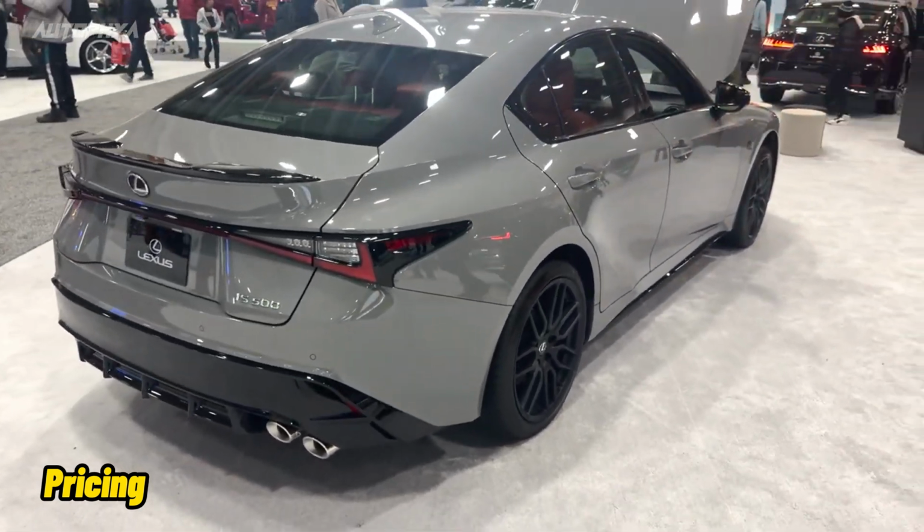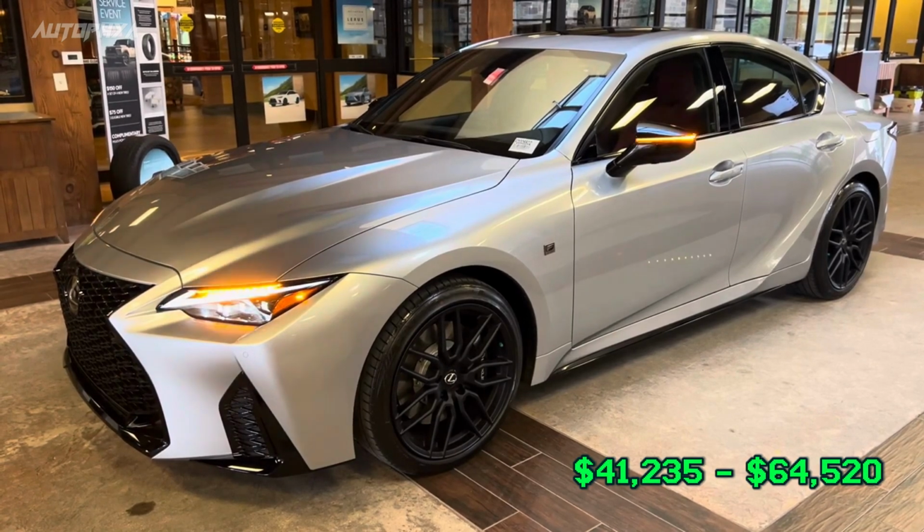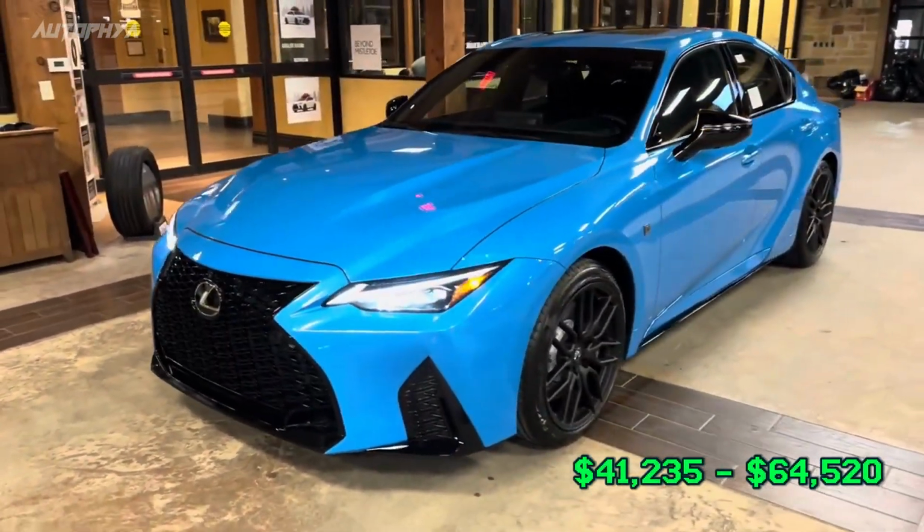The price of the 2024 Lexus IS starts at $41,135 and goes up to $64,520 depending on the trim and options.